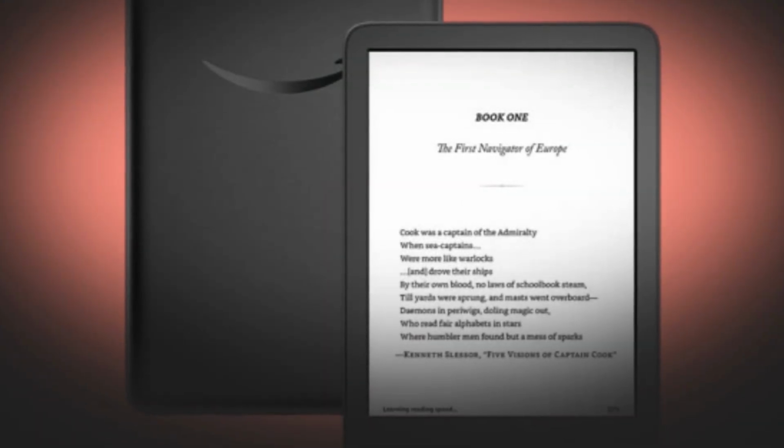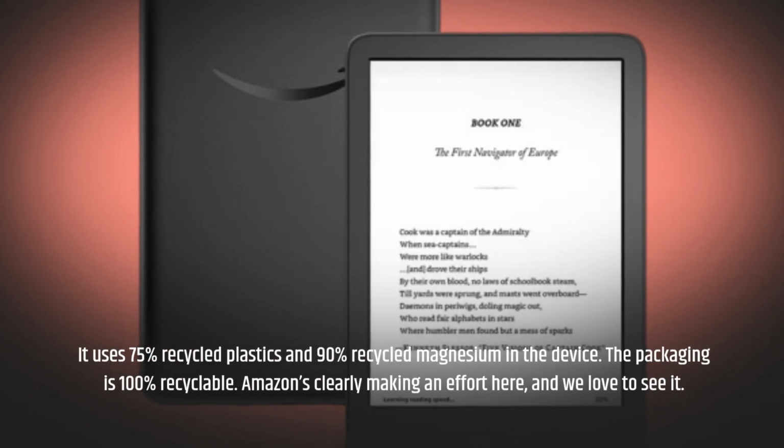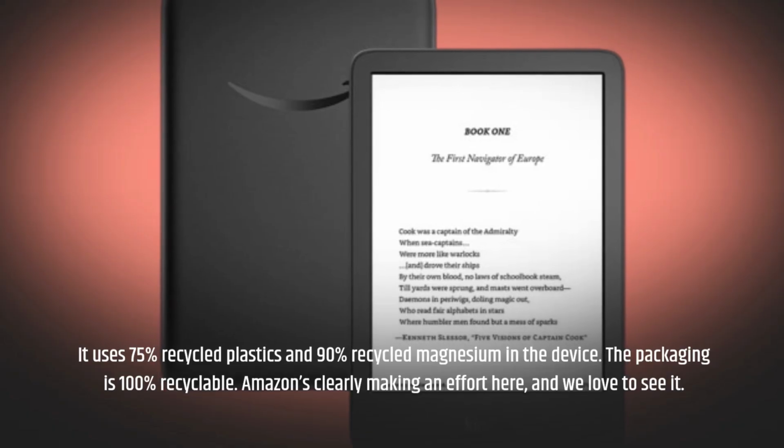It uses 75% recycled plastics and 90% recycled magnesium in the device. The packaging is 100% recyclable. Amazon's clearly making an effort here, and we love to see it.